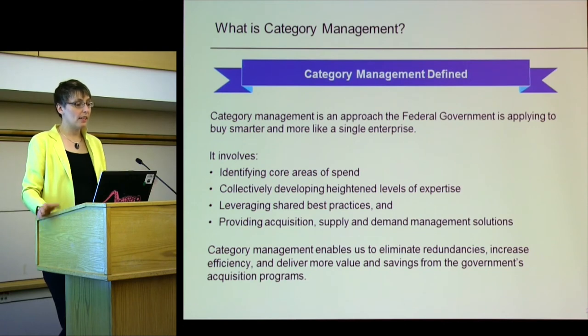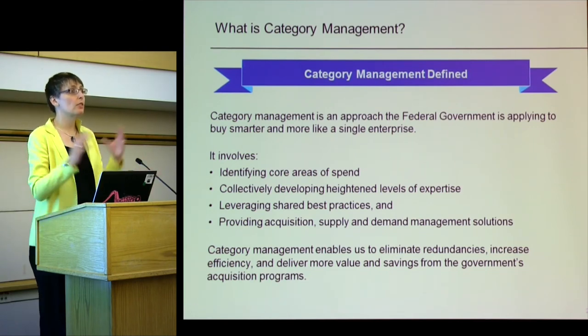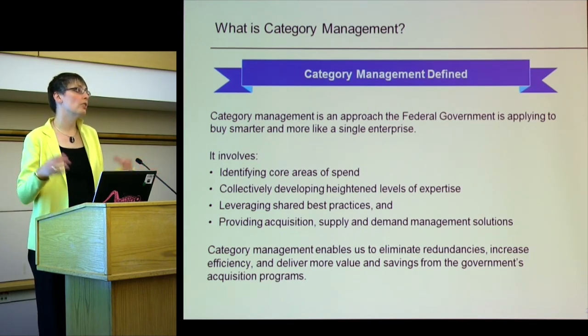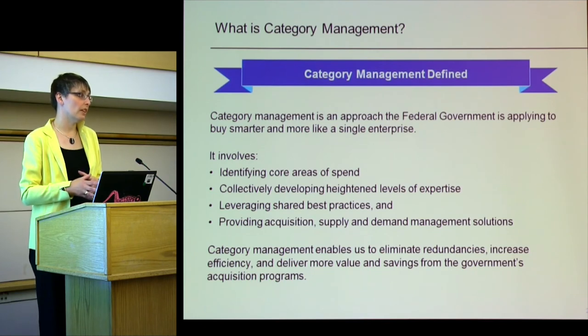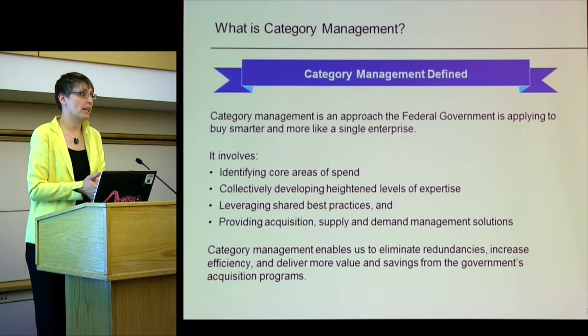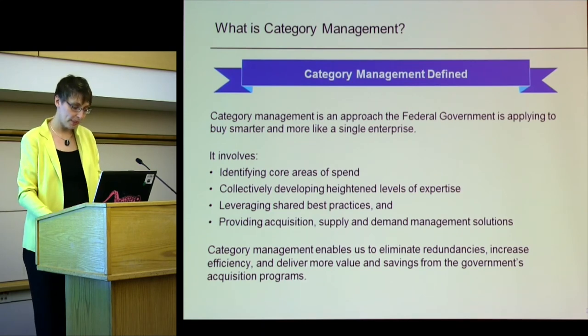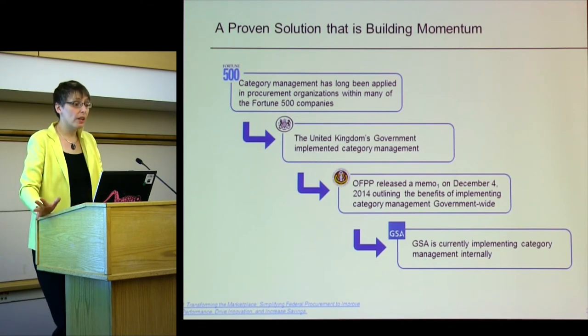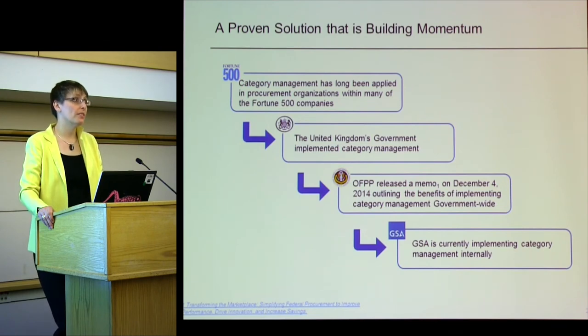So really, category management is looking across an entire category of spend, in this case IT, and working to identify those different areas of it, starting very broadly and then going narrower and narrower as we get more data and we're better defined. So it's a solution that's growing, that's gaining momentum. Fortune 500 companies have long applied it. Walmart, for example, is an expert in category management and how to buy this way.